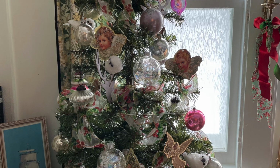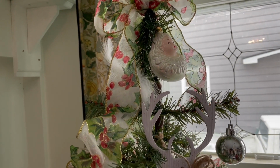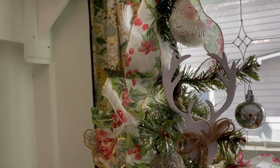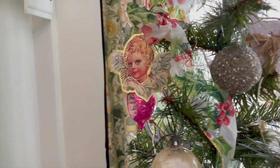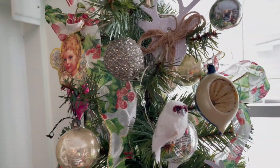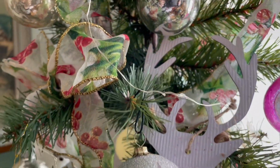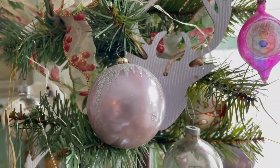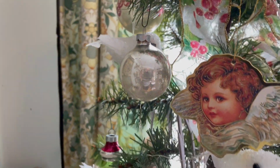So I was quite happy with my final result. I'd managed to grab as much pastels, silvers, whites, and pinks that I could. I didn't have an awful lot, but I think it's turned out quite nice. It is a bit of a mishmash of everything, but I think it tied together quite nicely, and it does feel a little bit more French country than what was there before.